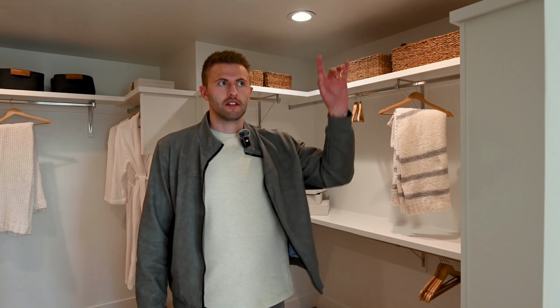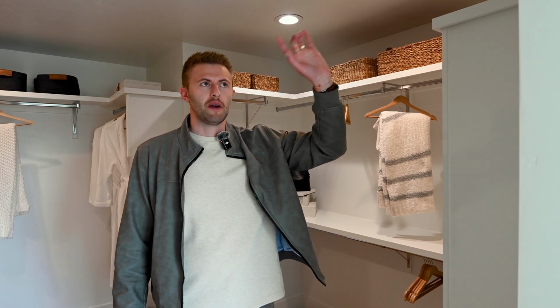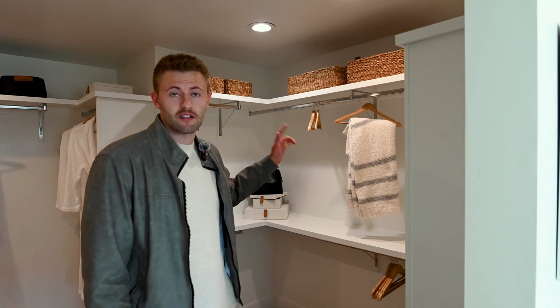So now let's go take a look at some of the community. There are some awesome lots over here that are going to be super popular for a lot of you, and they back up to nothing. So we'll take a look at that, some of the community tours, and then we're going to take a look at that affordable home. Definitely wait for that. It's an awesome home for what Toll Brothers offers at an affordable price.